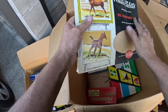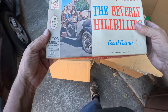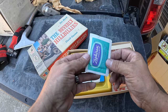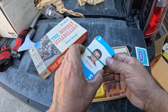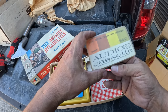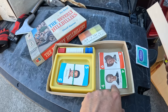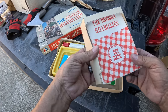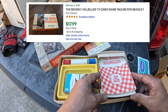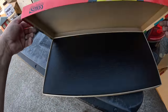Here's another old oil painting kit right here. Oh, the Beverly Hillbillies. Nice. Card game. 1963. It's an old moist tablet. All right, there's Jethro. And an audio cassette. What? That's an old tape. I wonder if that goes to the game. Granny, Jed. This is cool. There's the instruction book right here. Neat stuff, guys. This is really cool stuff. This old tablet right here. Another one of these games here, the Careers.